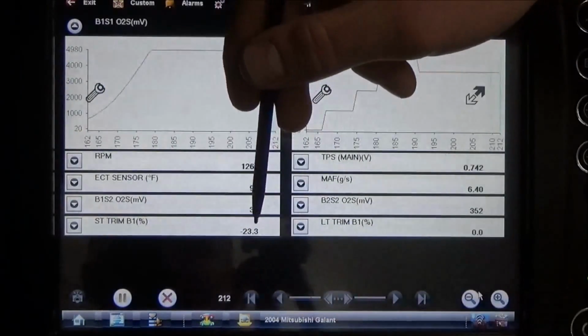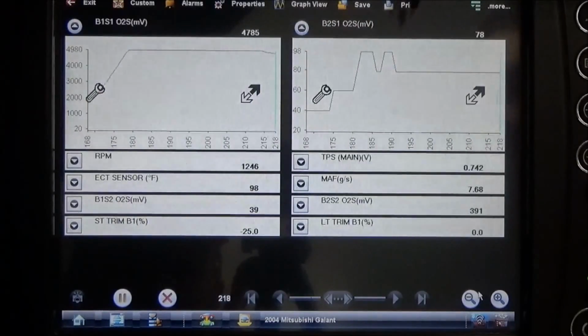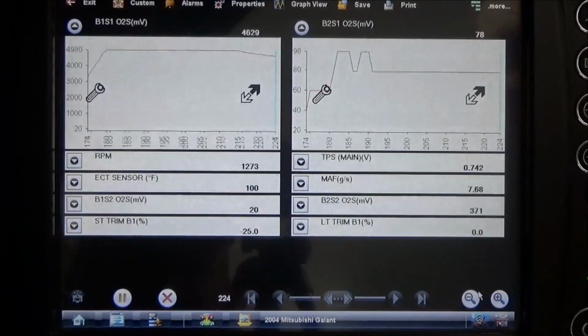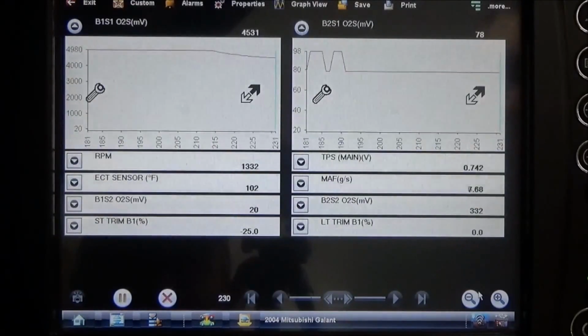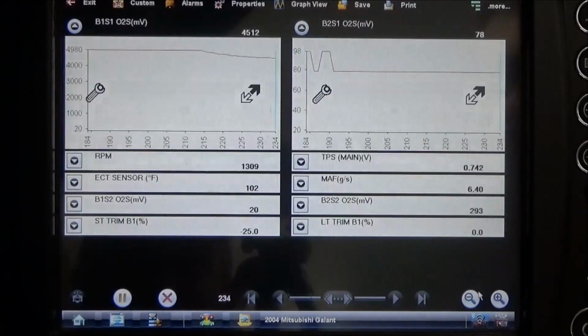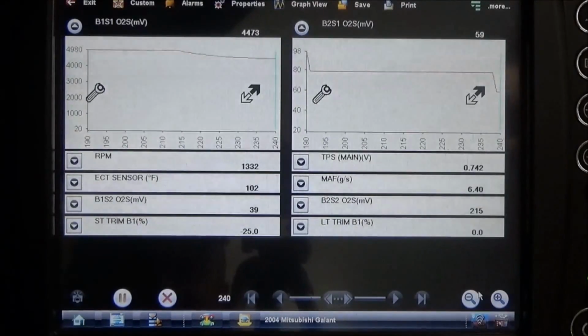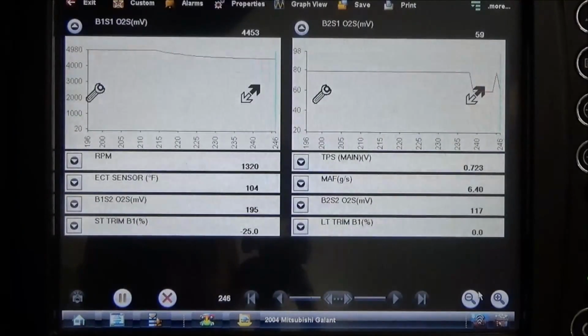The fuel trim's trying to make up for that little guy. Oh, what about this guy? It's lean still. Well, it's only been running for just a bit. So bank 1 sensor 1 seems to have a bit of an issue. Bank 2 sensor 1, I would think, would be starting to work at this point. We'll let it run for a little bit here.